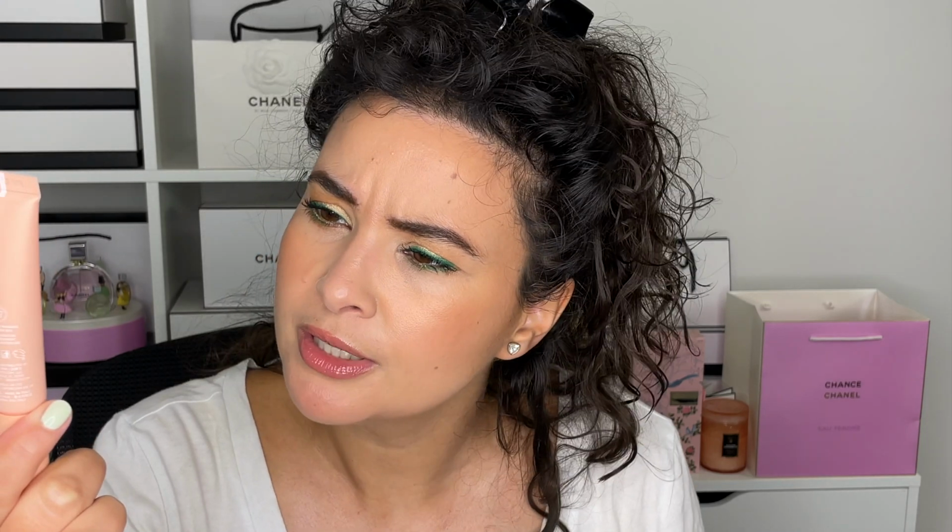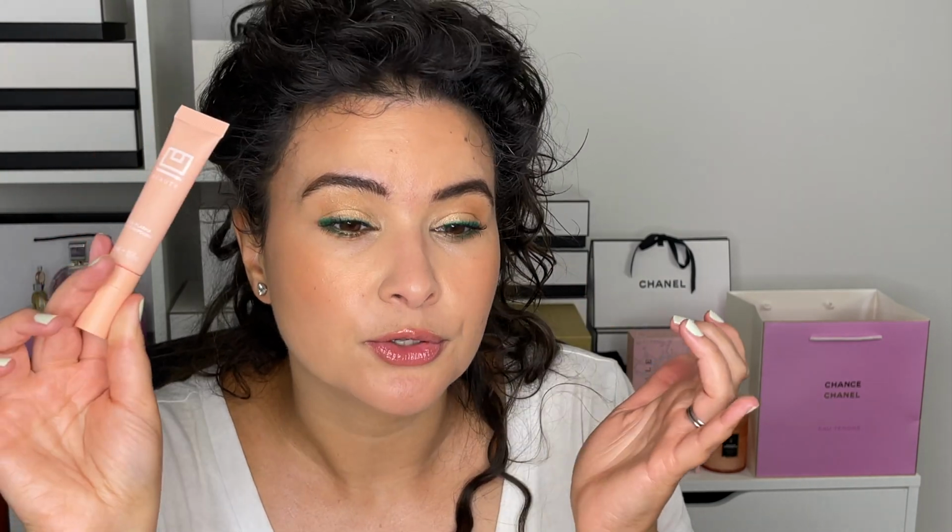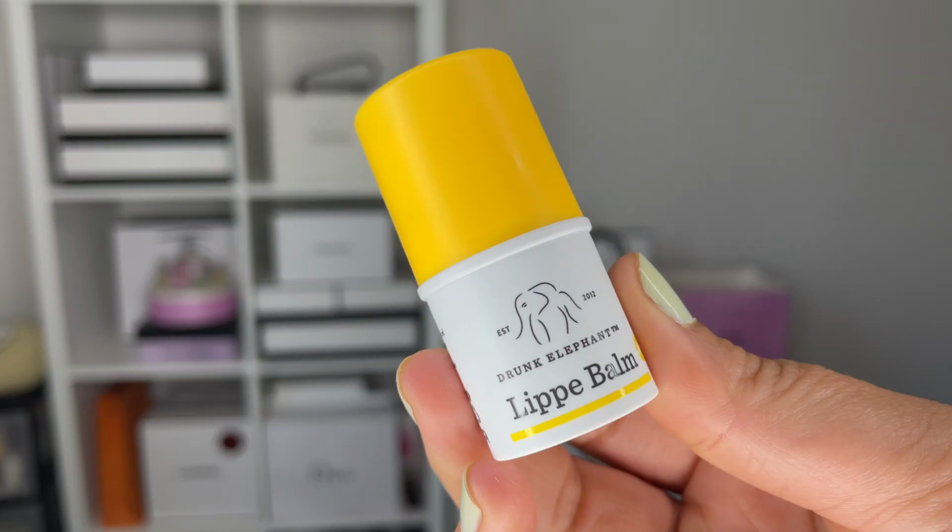So I've really been enjoying this. I use it morning and night, and then also during the day just to plump a bit. But honestly, it's better to use it morning and night. And at night, you can go over your lips a little bit where the lip contour is, if you just want to fill in a little bit of the little lines around your lips. That's been great. I've just been really in a moisturizing, plumping, hydrating mood.